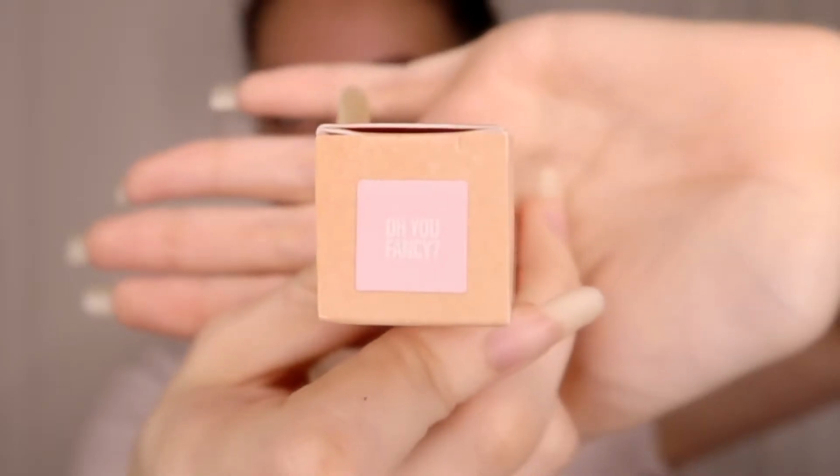Okay, continuing. This one I have been waiting to try on for a long time. I've seen many videos where people say that this is one of their favorites, so I'm really excited for this one. It's called Oh You Fancy, and it's super glittery and sparkly from what I remember, so we'll see.